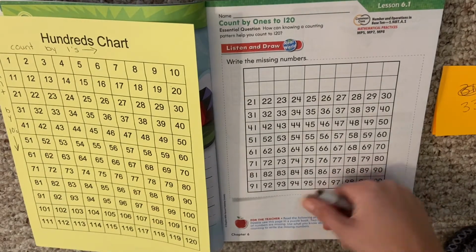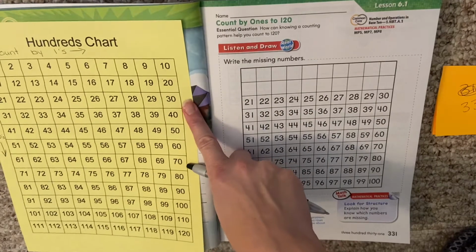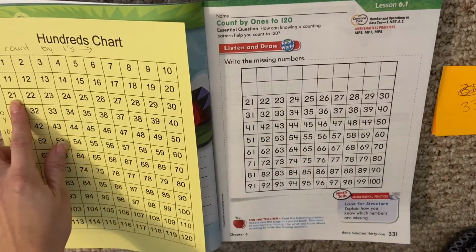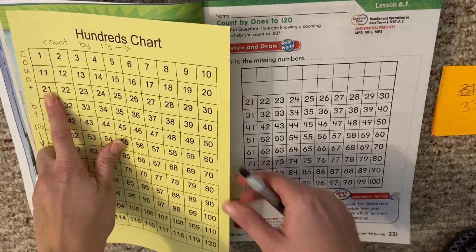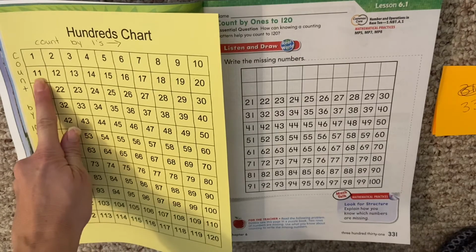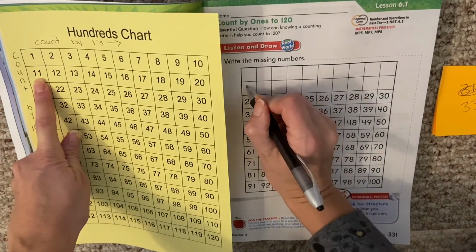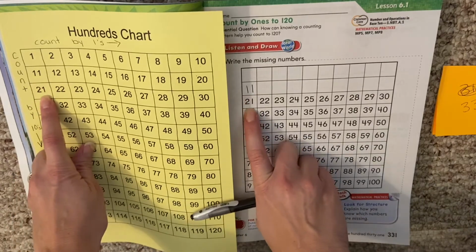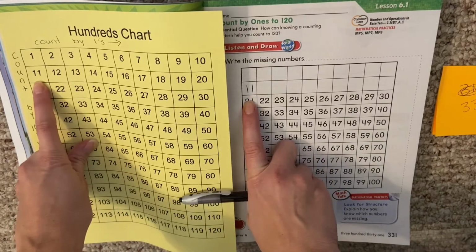The other thing we can do is also use our hundreds chart, and we can look and see, okay, well, where is 21? Well, here's 21 right here. What numbers are above it? Well, right above it is 11. So I can put 11 in on my chart right here because I see here's 21. Right above it is 11.